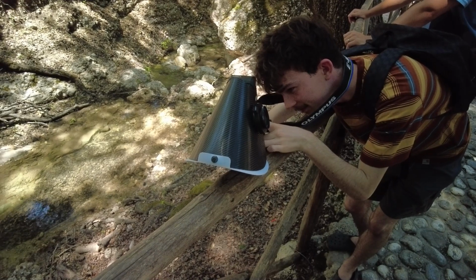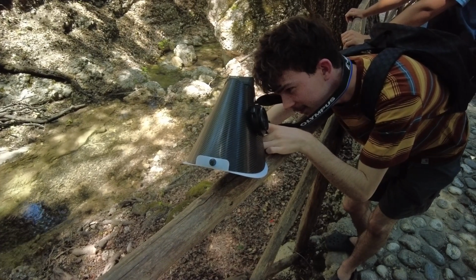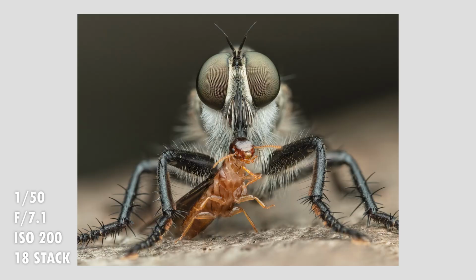One scene in particular was a robber fly eating a western drywood termite. I know it's a robber fly, but the thing it was eating, I thought it was some sort of earwig or something. Correct me in the comments because I'm not totally sure if that's what the actual bug is that the robber fly's eating. But either way, this was a really interesting scene.